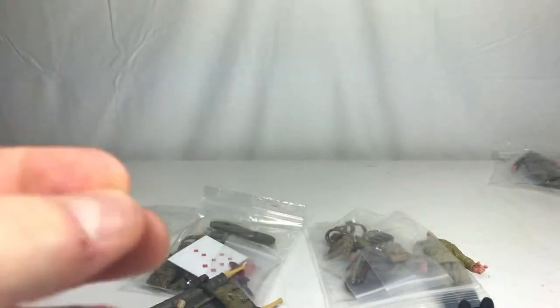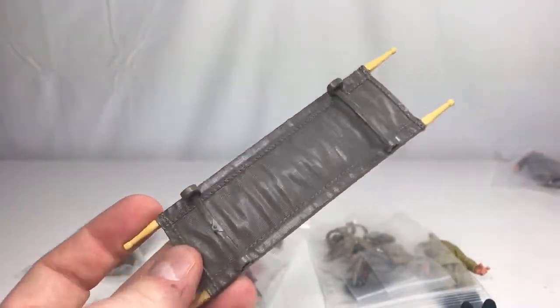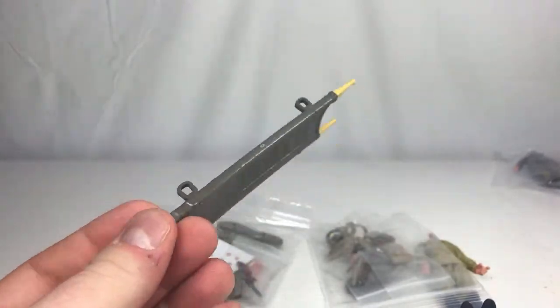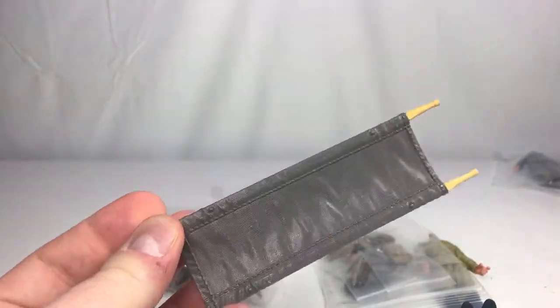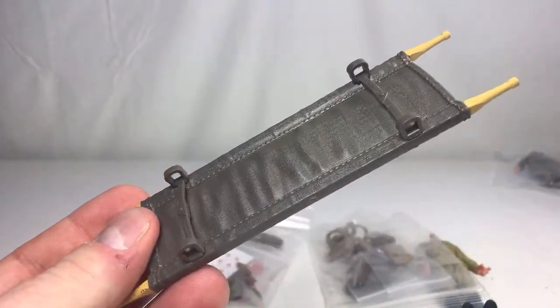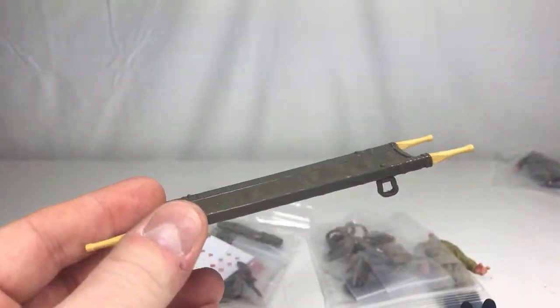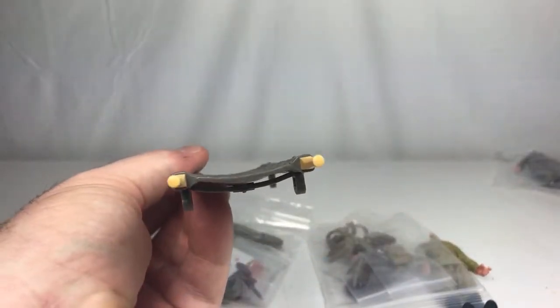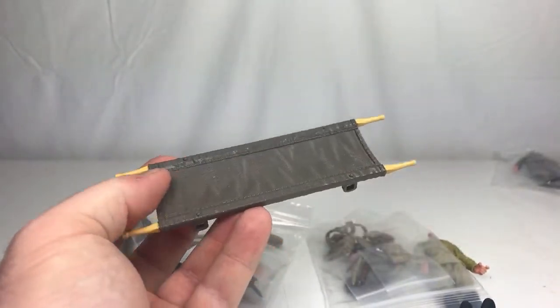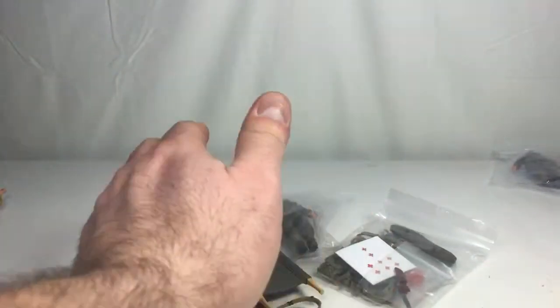Ooh, what's this little piece? Ooh, a little bandage. Look at these little bandages. So teeny. It's all plastic, by the way. It's all plasticky. Medic. Looks cool though. Nice sculpt. It does bow in the middle a little bit, giving off the illusion that there's some weight on it. He does. All right, we'll start off with the medic. We'll do the British gentleman next.